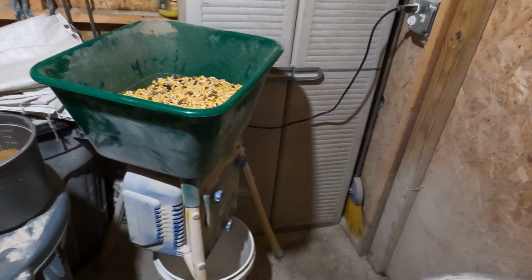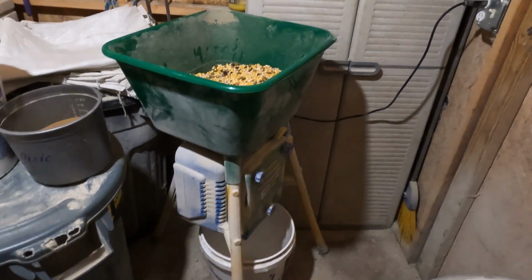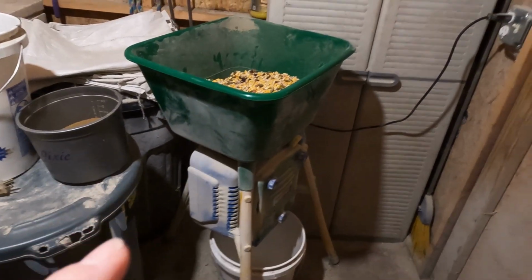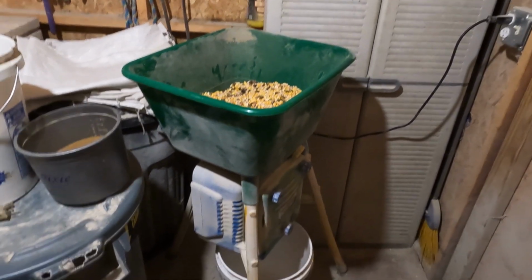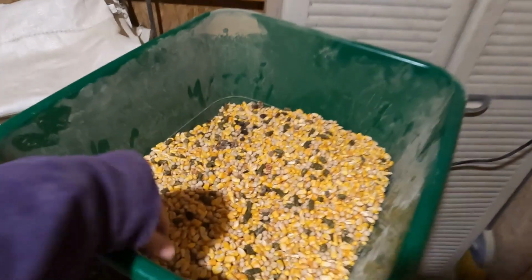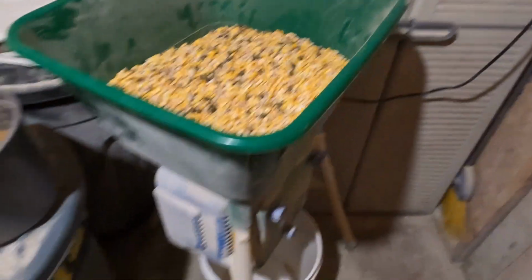All right, with the weather outside, I decided just to keep the grinder in the shed. So while it's grinding, I'll probably either crack the door or just go out and do some other chores, but it's going to get kind of dusty in here. So I have the stuff to grind for the pig feed. I'll let that run through.